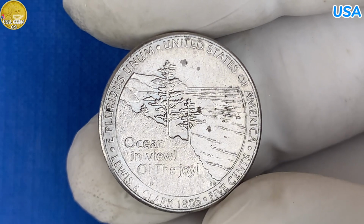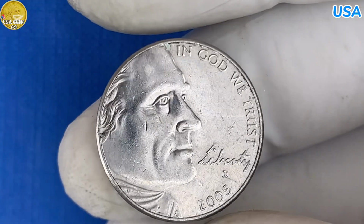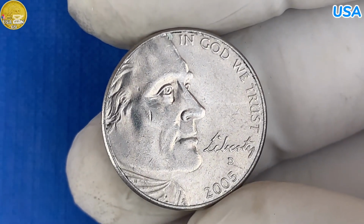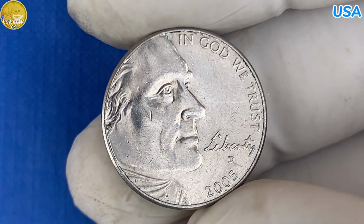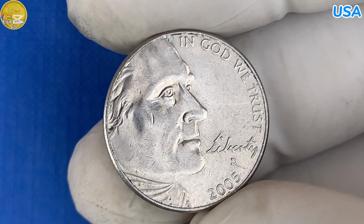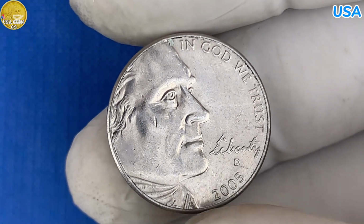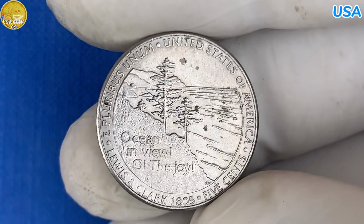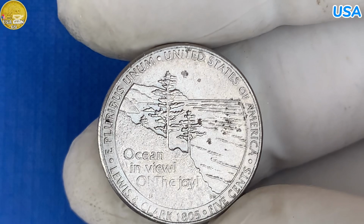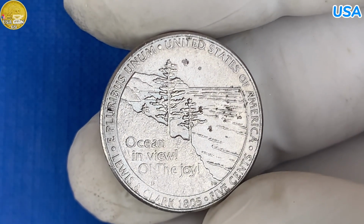The Jefferson nickel has been a part of American currency since 1938. It features the portrait of Thomas Jefferson, the third president of the United States, and an image of his home, Monticello, on the reverse side. This design has remained largely unchanged over the years, making the Jefferson nickel a staple of U.S. coinage. The 2005 Jefferson nickel is part of the regular series, but that doesn't mean it's just another run-of-the-mill coin. There are factors that can make the 2005 nickel stand out and, in some cases, increase its value dramatically.